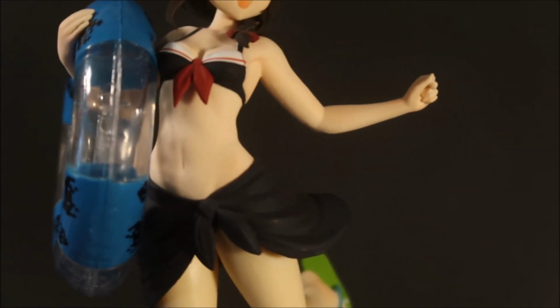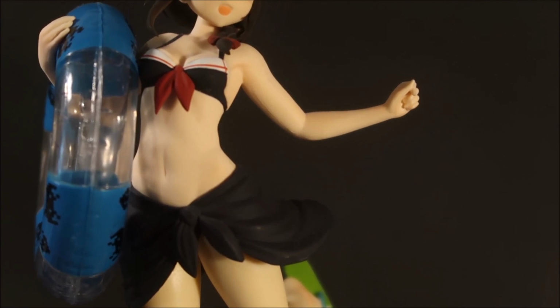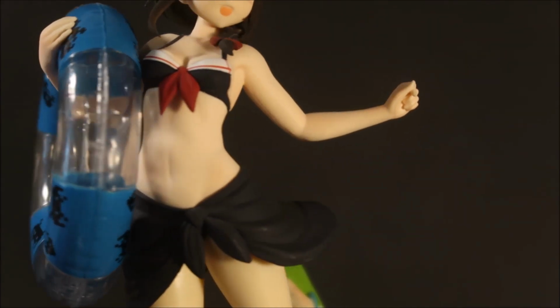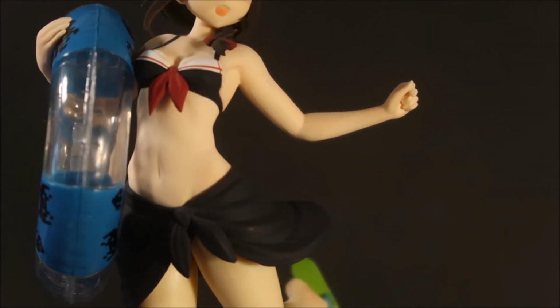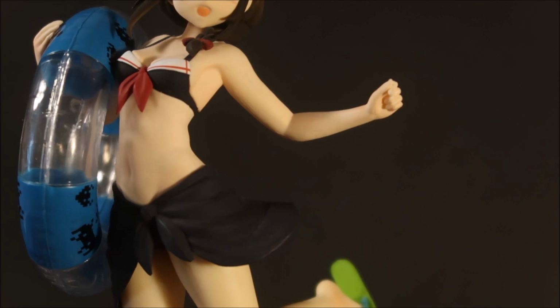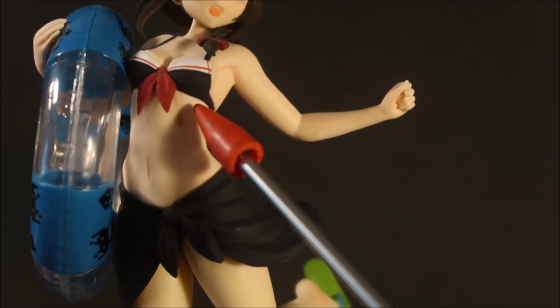I forgot to mention on the skirt, it looks kind of dull. It would have been nice if they went with a matte finish, so it would reflect a little bit of light, but it doesn't at all. It just looks kind of dull. I would think a matte finish would be better. If it reflected a little bit of light, it would make it nicer. The finish just looks kind of dry and dull.